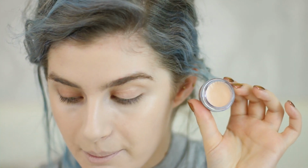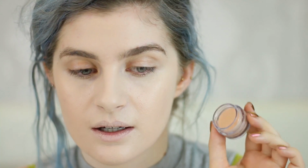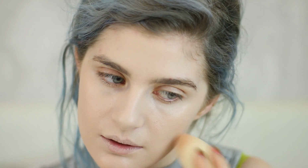So they have this NYX Full Coverage Concealer, which is a pot like this that reminded me a lot of my OCC Skin Conceal that I love. I now feel that this is not light enough for me. It's a little darker than the foundation, but if you go lightly on it, it's probably not even that noticeable.